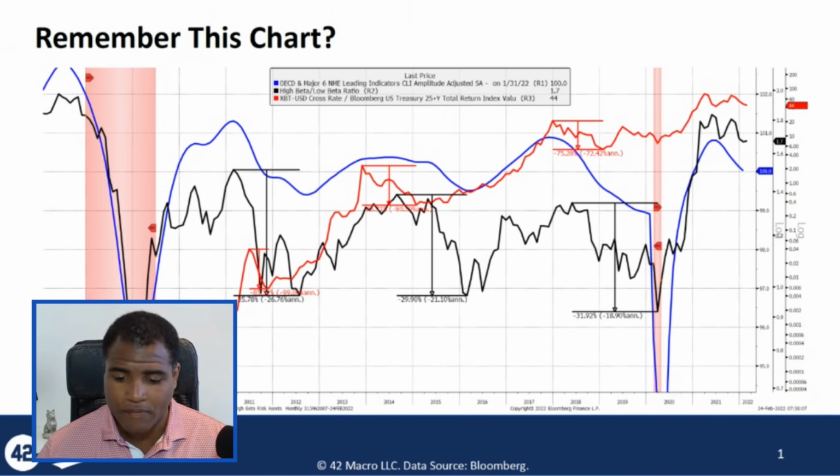So the blue line shows the OECD composite leading indicator time series. That's a proxy for global growth. This time series leads inflections in the GDP cycle, typically by 1 to 2 quarters. Pick your economy. The black line shows the S&P 500 high beta to low beta ratio. So that's high beta stock prices relative to low beta stock prices. And then the red line shows the Bitcoin to Treasury bond prices ratio.